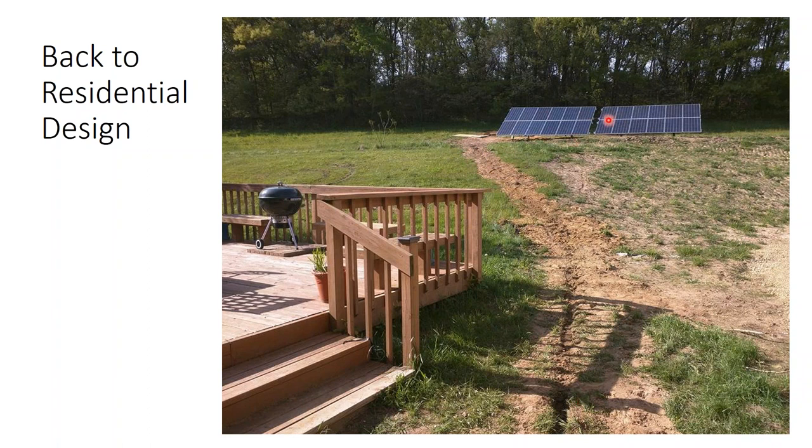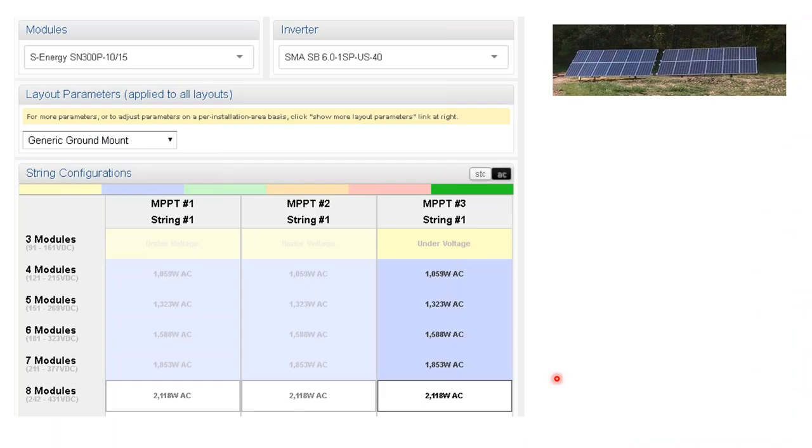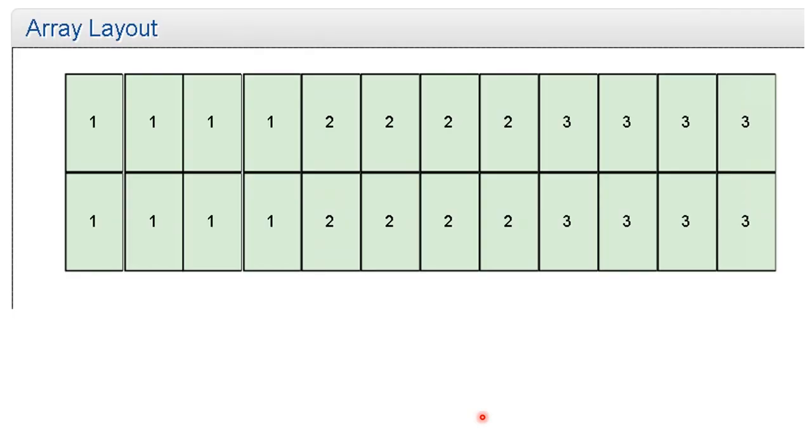And we just ran our three circuits of modules back to the three circuit tracking string inverter. Here we have our 300 watt 72 cell solar module and our 6 kilowatt string inverter in our commercial solar design software. We've got string one, string two, string three, and we're putting 8 modules on each. There's no reason to have them be different. Our first circuit is on one side, our second circuit is on the other side, and our third circuit is here.